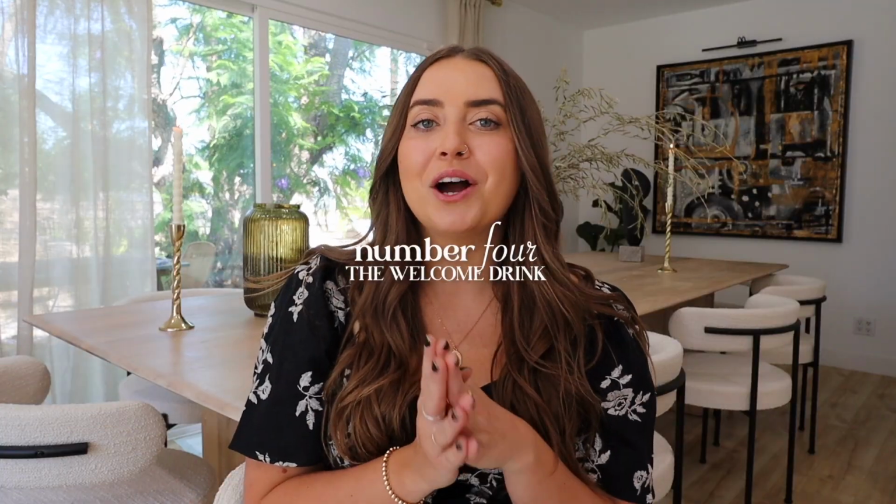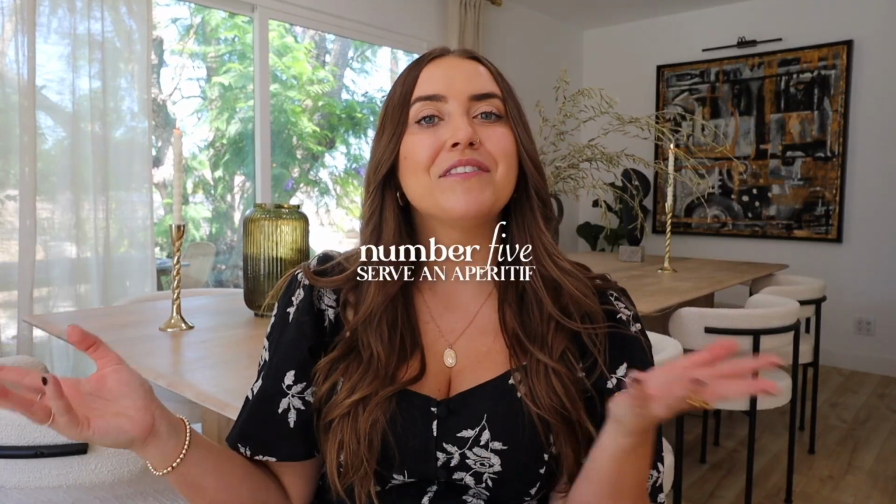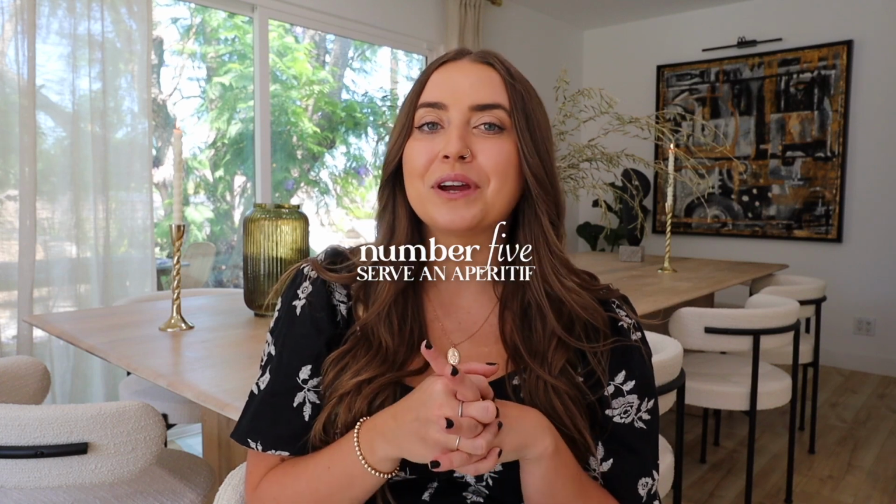Number four would be having a welcome drink, especially if I'm having a lot of people over who will inevitably be showing up at all different times. I don't want my early guests to just be waiting around twiddling their thumbs. So I like getting creative with a little cocktail and calling it the house cocktail of the night, especially because this could be something that doesn't necessarily need to pair well with food, or that you wouldn't want to drink with your meal, because a lot of the times with our food, we are just drinking wine.